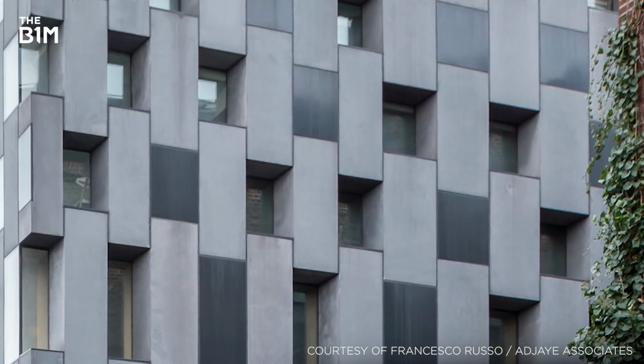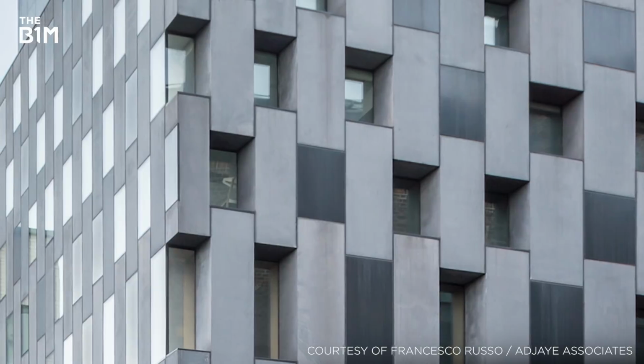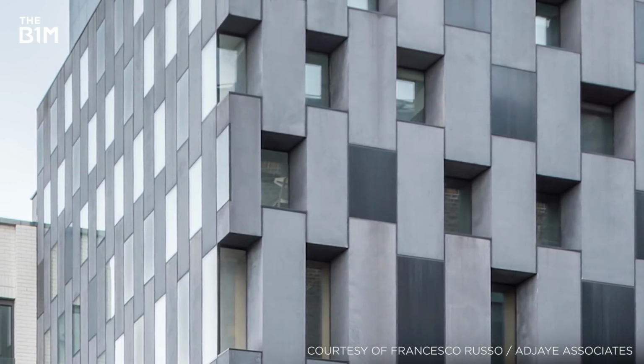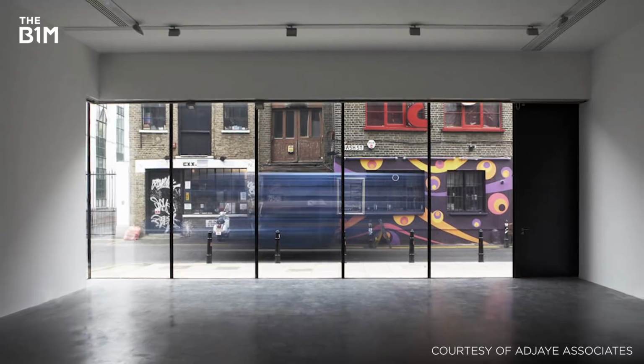The building's exterior consists of 8 rows of windows set within a progressively smaller checkerboard of black concrete panels, but the building actually has just 5 floors. Inside, it features spaces dedicated to visual art, alongside studios and an auditorium.